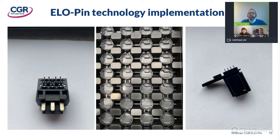But what we can say is one of our biggest assets is that we can optimize the whole stamping part, which is connected and attached to the ELO pin. That's for us the first step. So we talked about the ELO pin all the time, but this is only the side of the connector for the PCB. Of course, there's another side, so this is important as well. So there we can help with our know-how regarding stamping.